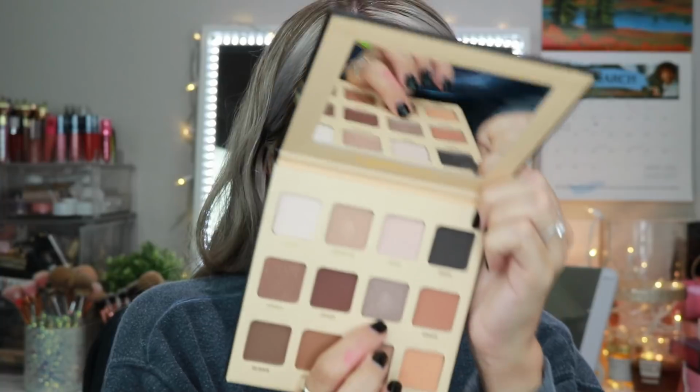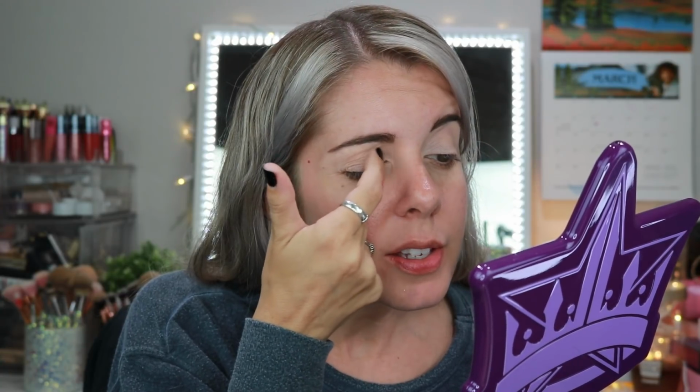So the first color I'm gonna go into is this shade Glow right here. On my finger, soft. That is gonna drive me crazy. Wow, this has very, very little payoff.